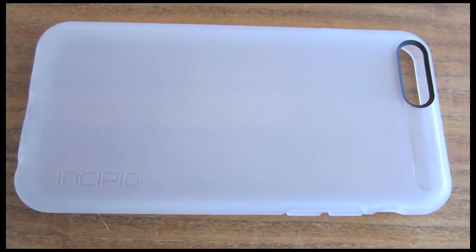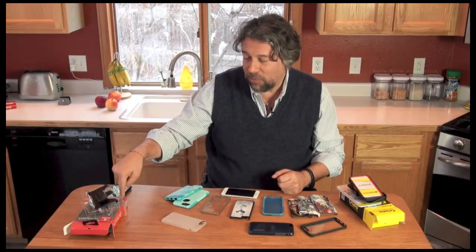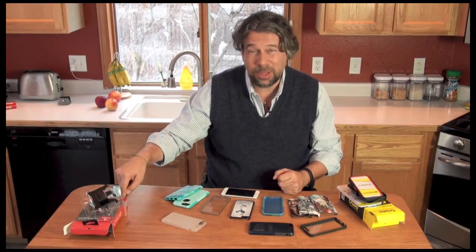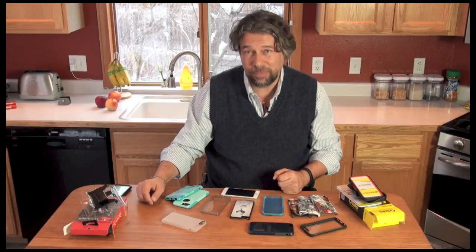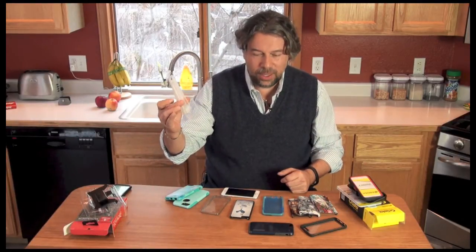So $20 from Incipio. I'm going to back up because, I did it again, the Voyager from Pelican is the most expensive case here at $50. So that's 50 bucks. This one's $20.